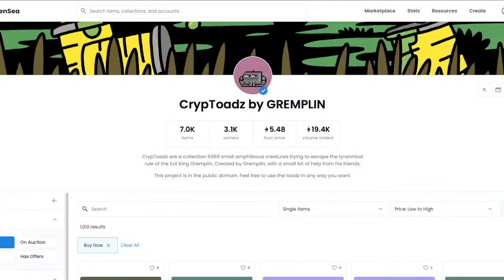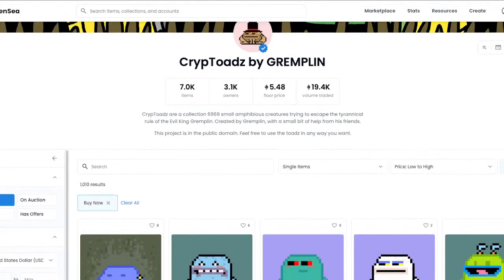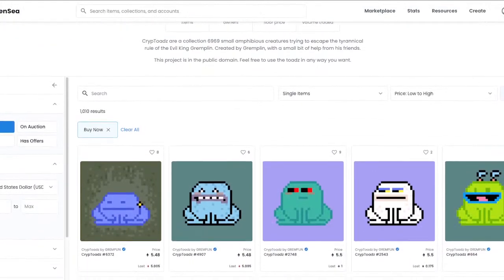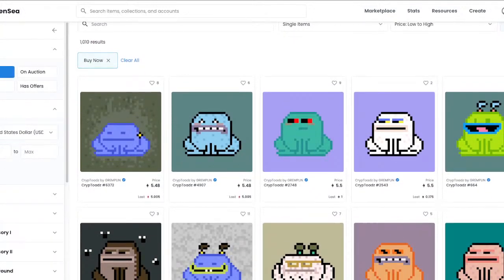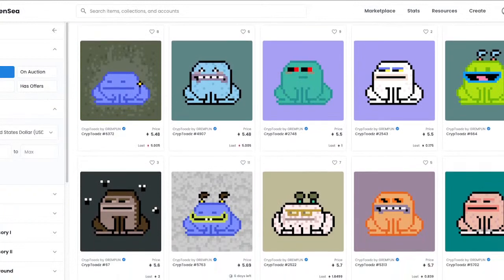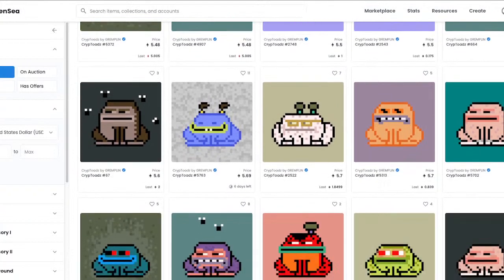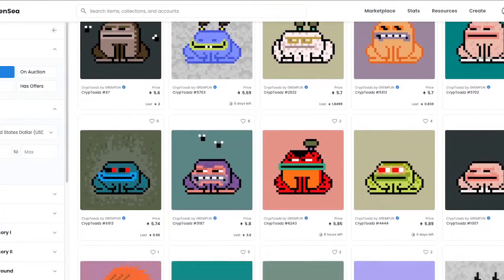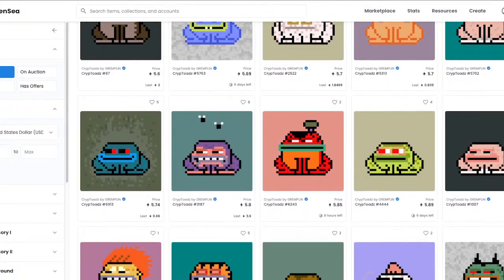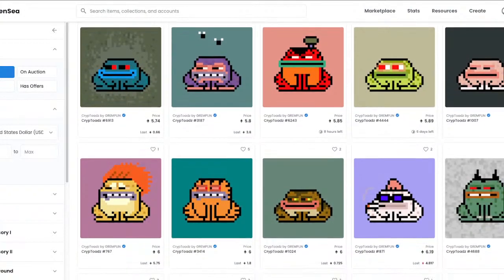It's got some punks vibes. It's also got, for those familiar with Gremplin, he's behind the Nouns project, so there's some tie-ins to the Nouns art here as well. The supply is 6969, so different than just the standard 10K. They also released several unique, one-of-one toads that are out there. So several folks can buy their own grail toads, so to speak, and we've seen them go as high as 125 ETH already. Really cool project, just great vibes.